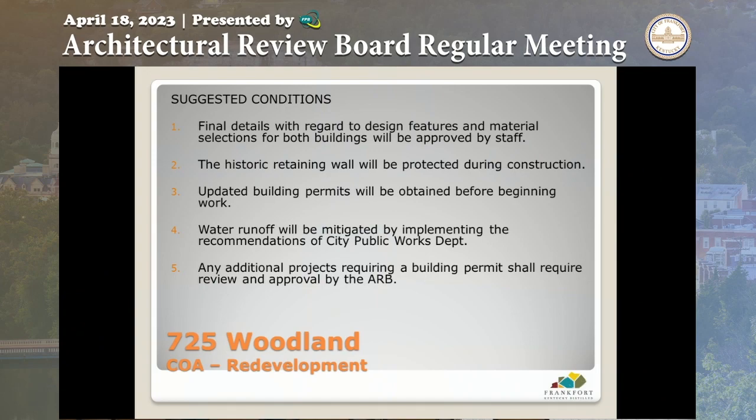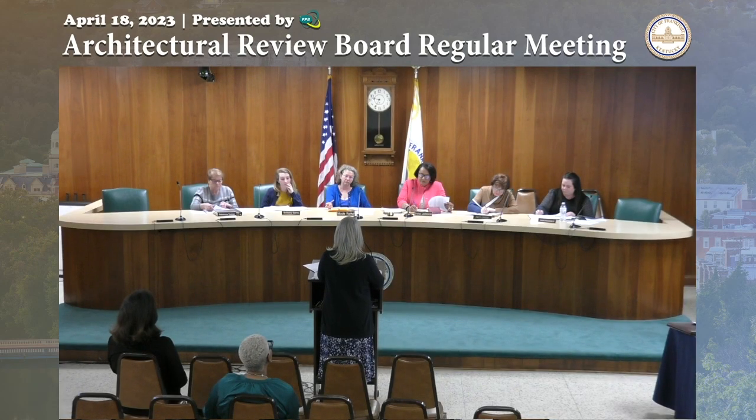And I'd like to make one amendment to condition number 5, because Don pointed out I've worded it a little differently here than I do most of the time. I'd like that condition to read, any additional projects requiring a building permit shall require review and approval of the Architectural Review Board unless a certificate of no exterior effect is issued. Do you have any questions for me?